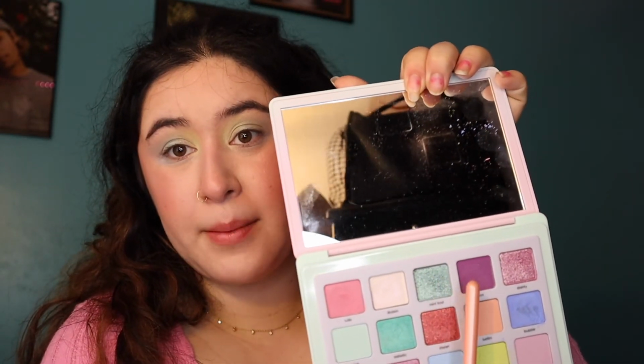The only shade I have not touched in this palette yet was Bora Bora, which is that purple. Oh, also this red one. I can't wait to create a look with those. I'm really eager to do that.